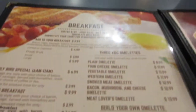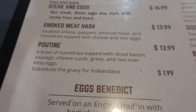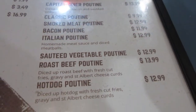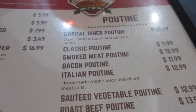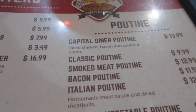So I'm in the Capital Diner and I'm looking at the menu here. Looks like they have quite a bit of breakfast options, but I think I'm gonna try, this is I think a Canadian special dish, poutine, and they have a breakfast one, so I'm gonna try that. They also have sandwiches, lunch items and burgers and things like that. And there's a whole section of different kinds of poutine. They have a roast beef poutine, sauteed vegetable poutine, Italian poutine. I hope I'm saying it right. Poutine or poutine? Smoked meat poutine, Capital Diner poutine has dried chicken, bacon, and sauteed onion.